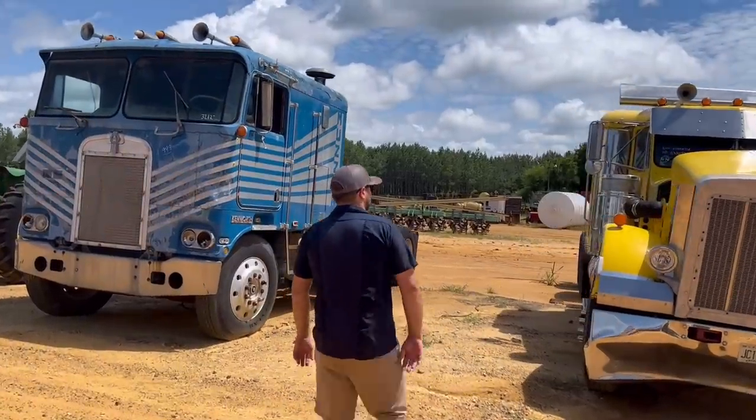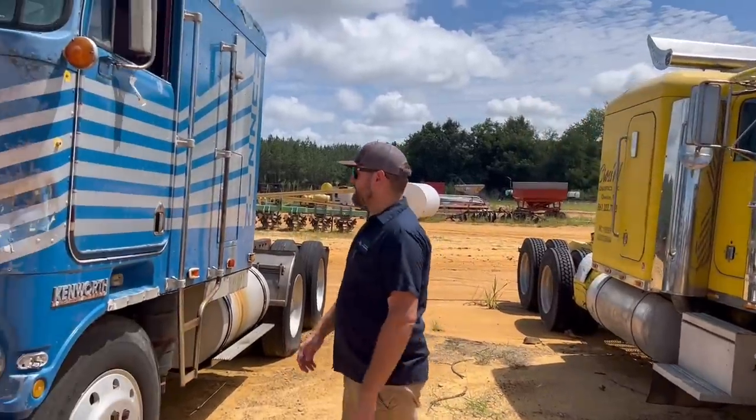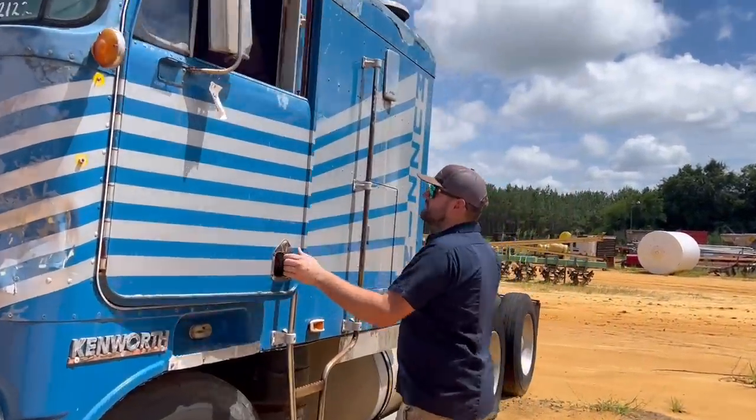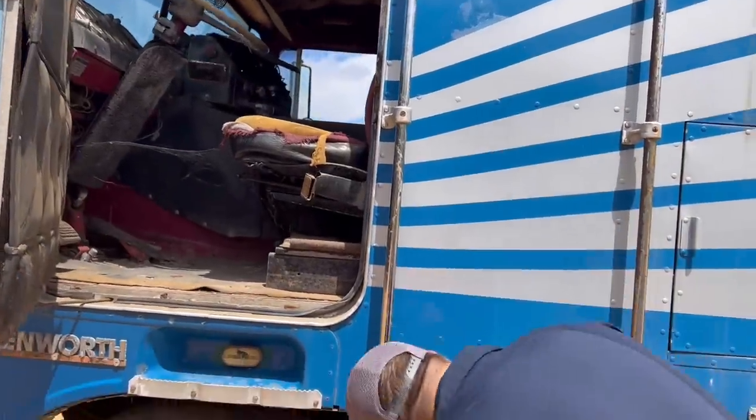Look at these units. They said they didn't sell at this auction. They kind of gave me a rough idea of what they're trying to get out of them. So maybe we'll check them out at the next auction. I wonder what engine's in this baby. Probably a Cummins.